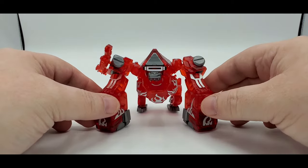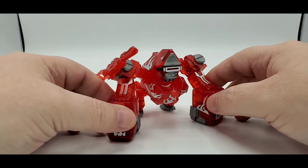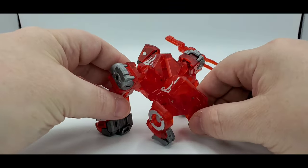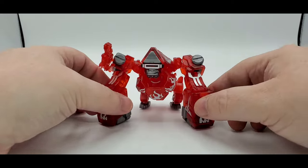All right, well, there you go. That is Boxx Monkey and his articulation and sculpt work and everything. Looks pretty cool. Got a little booty. Shake that booty. All right, cool stuff.